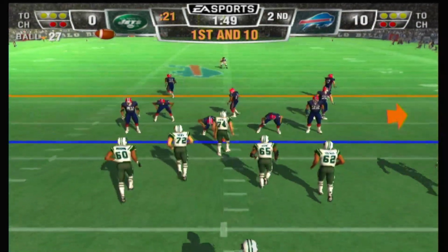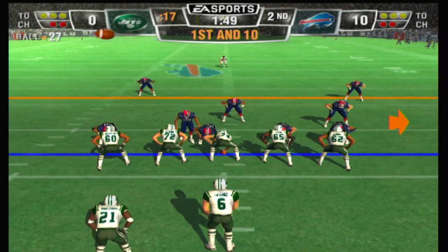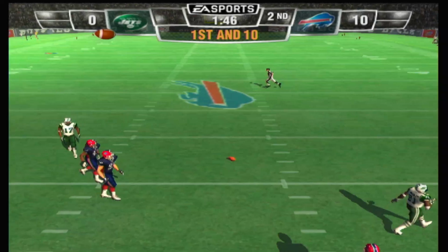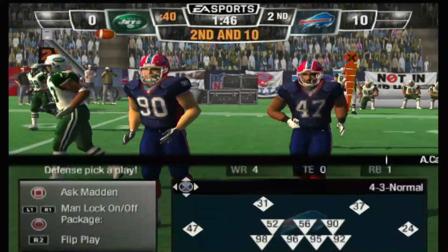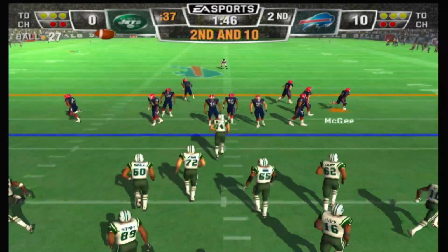Ball on the 27-yard line. Let's go. Steps up in the pocket to get away from a defender, and he drops a short pick. Edwards was his intended target on the play.